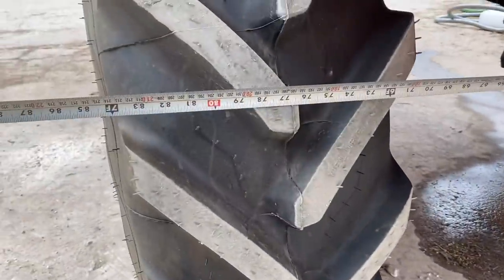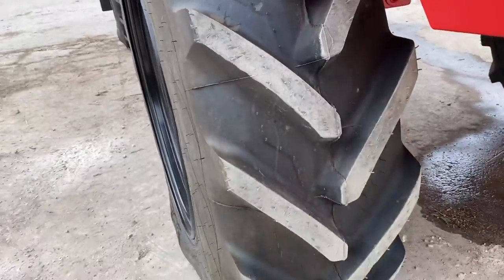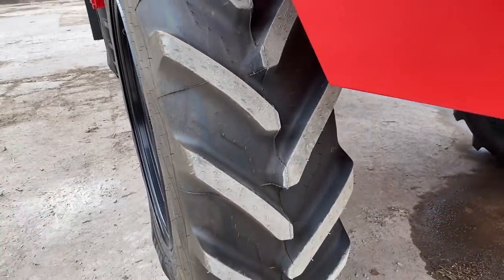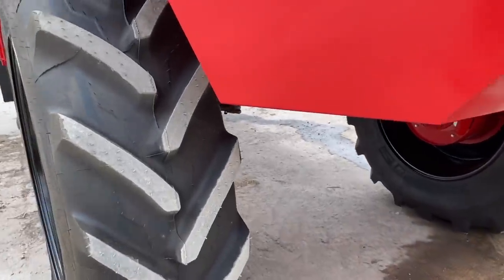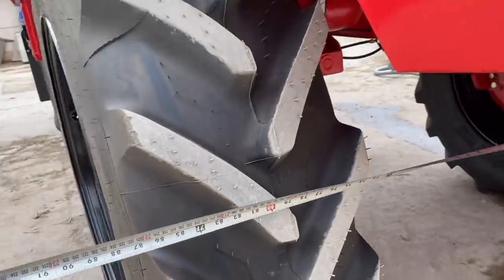Just set the track width now. A little bit more! So it's the right width for what we want the tram lines to be for the tractors. It's got a switch in the cab and it's just putting the axles out. That'll do!